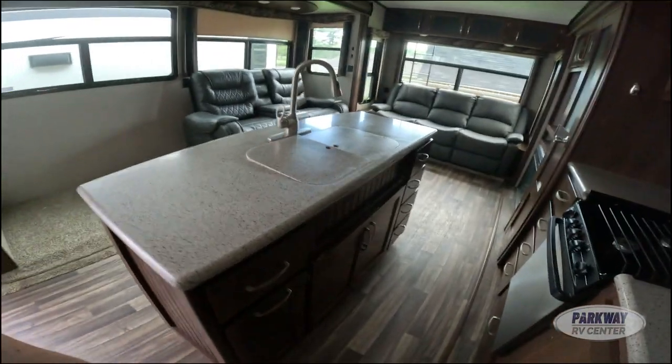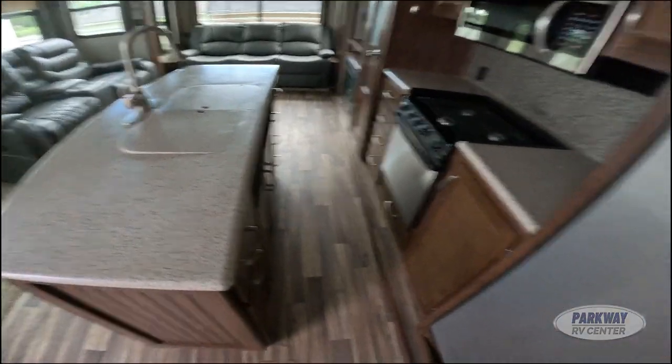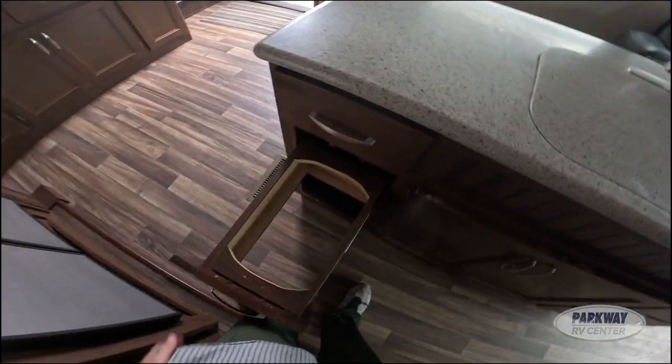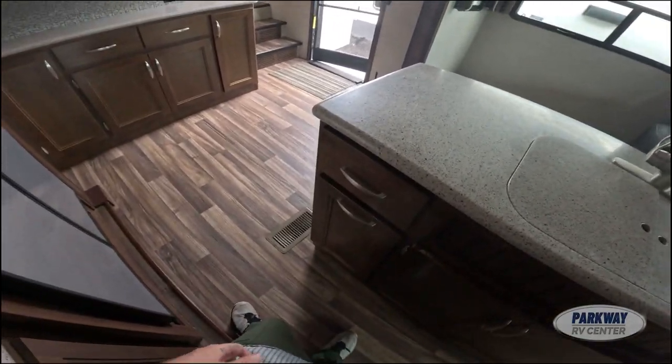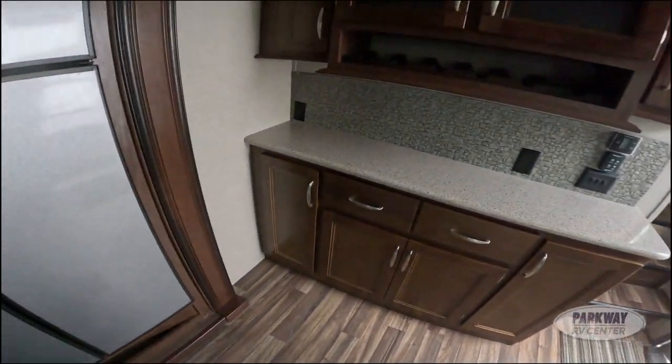Then let's step back. Let's check out under the sink too. A lot of room under the sink. Great place to put cleaning supplies, things like that. And we do have, ta-da, a genuine designated trash can pullout. That's fantastic. Nothing makes me happier than designated trash storage other than designated shoe storage, folks.